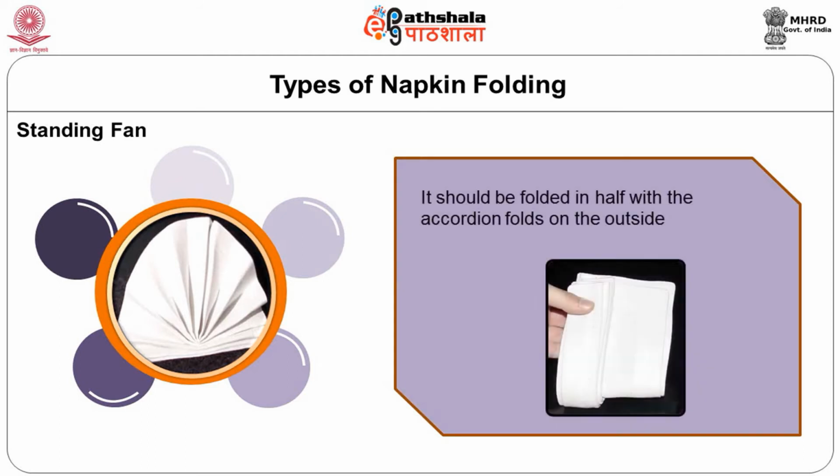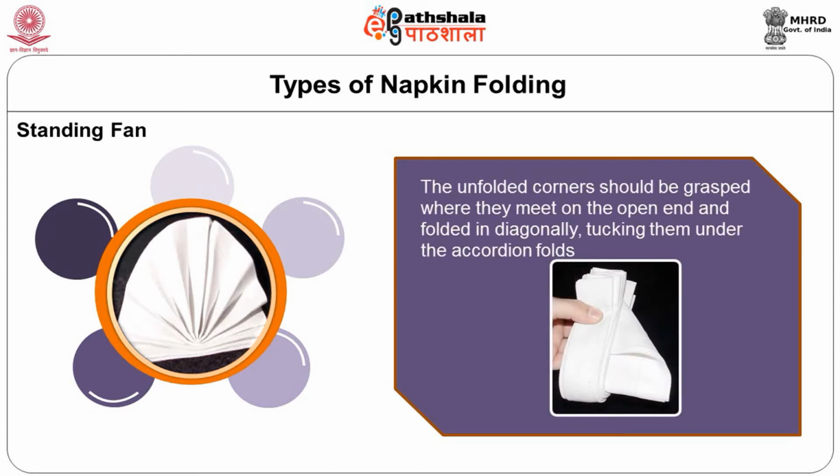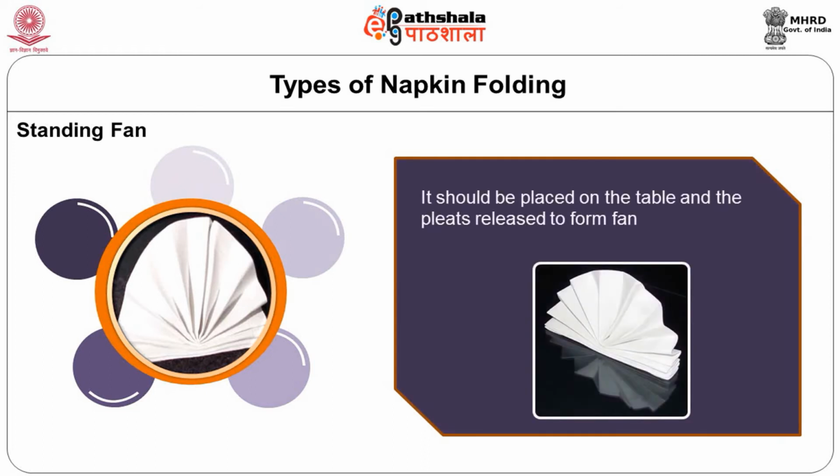The third step will be it should be folded in half with the accordion folds on the outside. The next step will be the unfolded corners should be grasped where they meet on the open end and folded in diagonally, tucking them under the accordion folds. The last step would be the napkin should be placed on the table and the pleats released to form the fan.